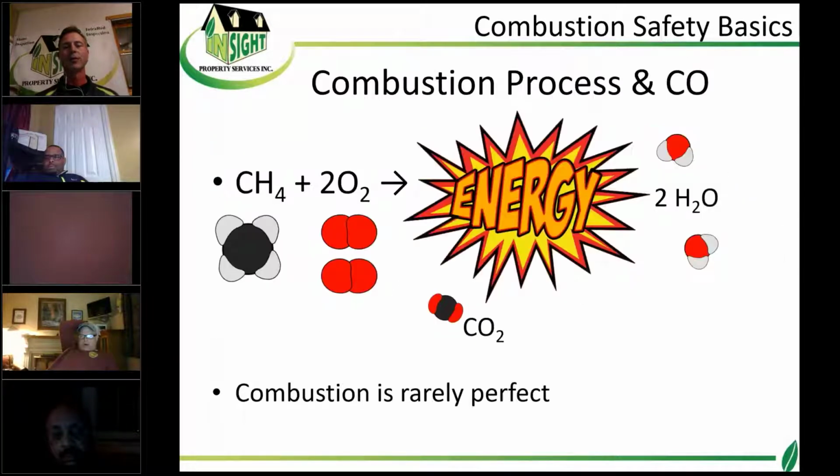All right. So here's our combustion process. We have CH4. There's your hydrocarbon. It reacts with oxygen. Pow, we got energy. And we have the byproducts of water and carbon dioxide, right? So part of the reason why we don't want to exhaust into the house is we're going to be dumping a lot of water into the house. I believe it's a gallon of water is generated when you burn 100,000 BTU worth of gas, right? So it's a lot of humidity in the air, and we need to get that out of the house, along with the carbon dioxide.